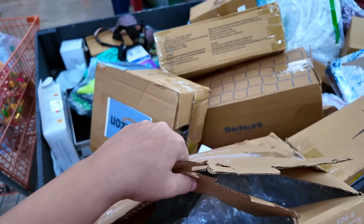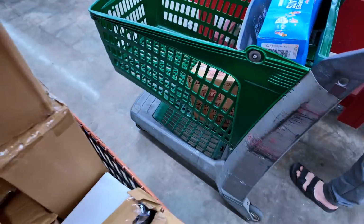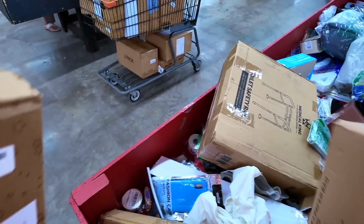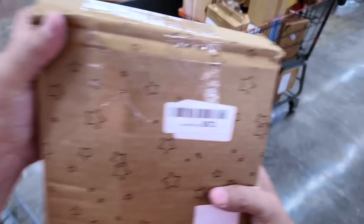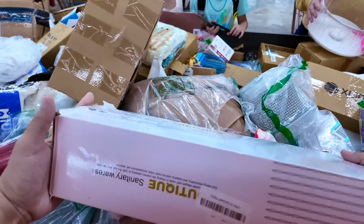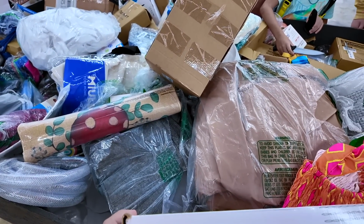Now, this is kitchen organization related, but I honestly wasn't sure how they were going to perform because they are jumbo-sized Lazy Susan bins. So if you have a big kitchen cabinet that has a built-in Lazy Susan, that's where these bins would go. But they only technically fit a certain size cabinet Lazy Susan. However, you can use these bins in other places. So I went ahead and took a chance. I've actually sold 2 sets of these. The set is around $35 or $40. It's 6 of these little triangular shaped bins, and I sold each set for $15 a piece.